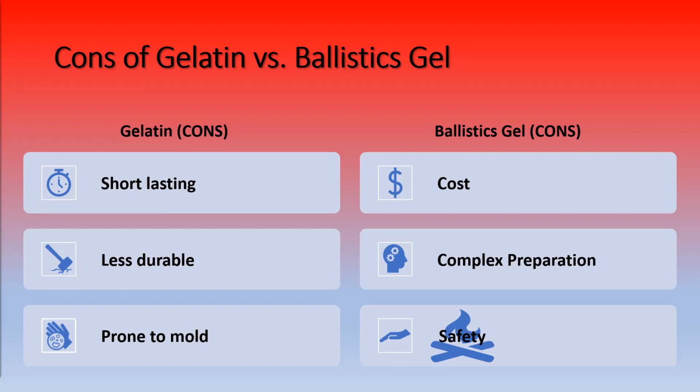And then I think ballistic gel has a couple of cons too. Yeah, so ballistic gel can be relatively expensive compared to other materials. However, it is reusable, as I mentioned before, and it requires specialized equipment. So achieving the desired consistency and bubble-free structure can be really challenging and very time consuming, especially if you're like me, someone who does not feel comfortable leaving the house with the oven on.